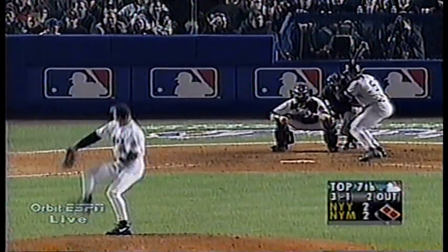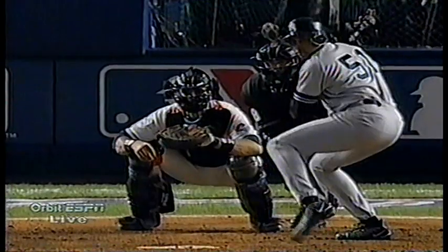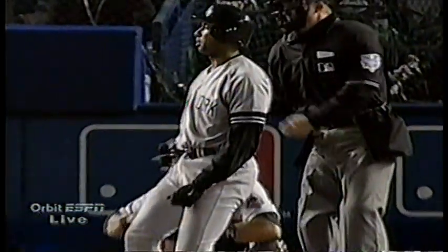Runners at first and second. Dennis Cook with the hut. Martinez on deck. Wants this out. And he got the strike. 3-2. Now the runners will go. 3-2 down here in the 7th inning. Dave, Bernie Williams has not been on the same page as Jeff Kellogg, the home plate umpire. A lot of those strikes are pretty good pitches. He thinks they're up just a little bit.